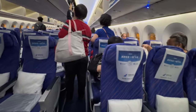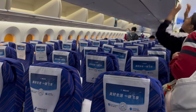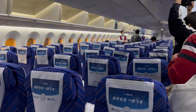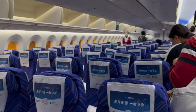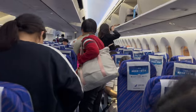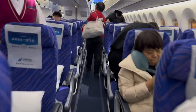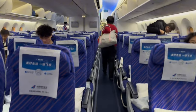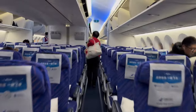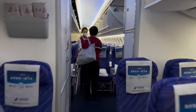Welcome on board China Southern's Boeing 787-9. This one is in a two-class configuration. Nine of China Southern's 787-9s are in a two-class configuration, with the remaining eight being in a three-class configuration, which includes premium economy. On the two-class aircraft, including this one, there's 28 Thompson Aero Vantage XL seats in business class in a 1-2-1 layout, and behind that there's 269 Collins Aerospace Meridian seats in economy class in a 3-3-3 layout.